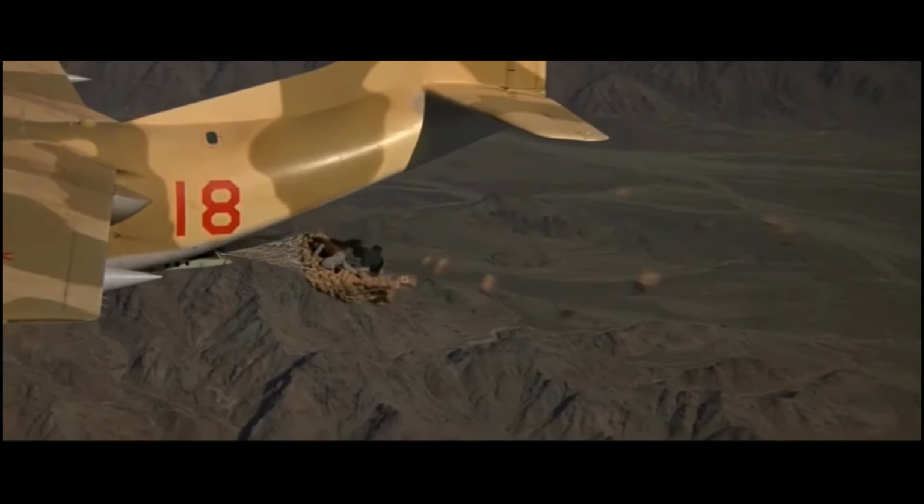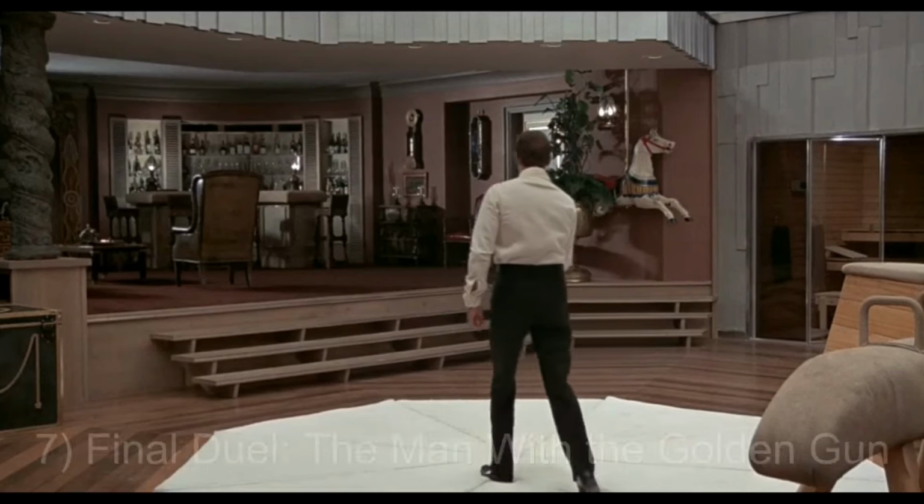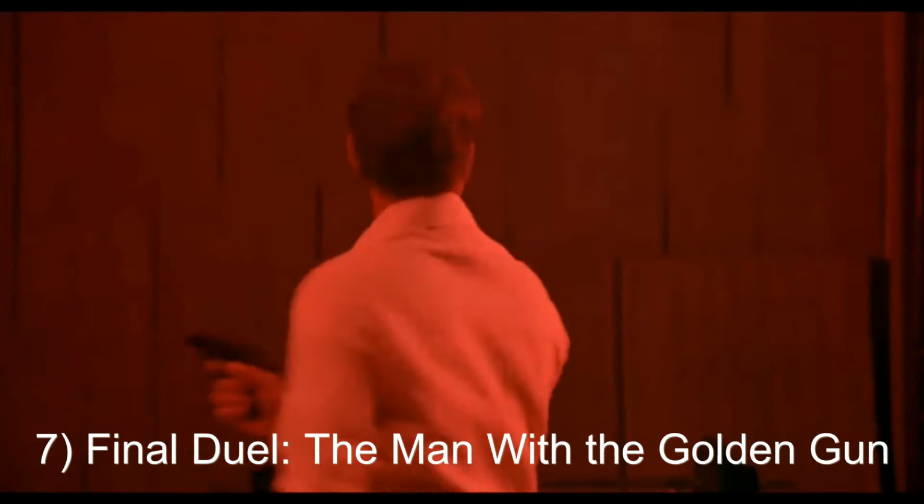The stakes in this scene, as I just said, are every second increasing, making this one of the most tense action sequences of the whole series, and the most memorable part of an otherwise outstanding first Bond film for Timothy Dalton. Number 7, the final shootout in The Man with the Golden Gun.